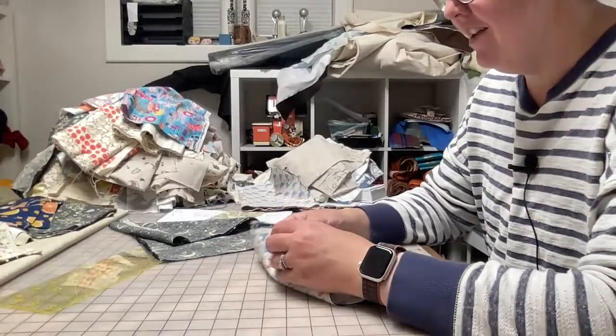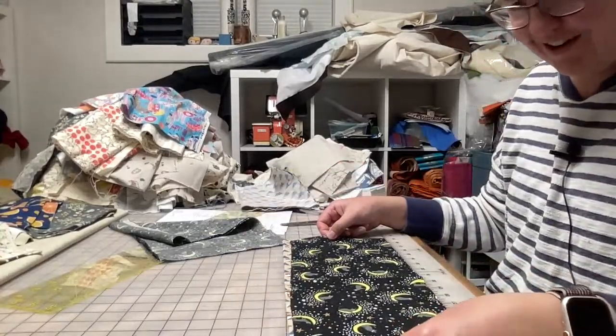That's the difference. Cut it down, but in length first. There we go. I remembered this time.